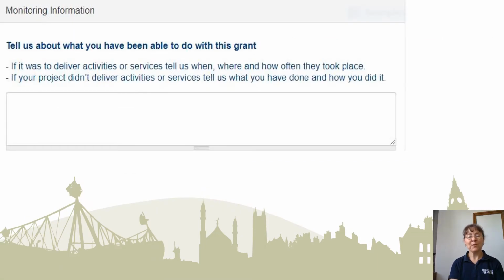Now to the monitoring form. When you answer the first question, you just need to outline what you did with the money. It's here that we check if you've done what you said you'd do on your application form. So for example, if you asked for money to purchase a laptop and software to enable you to reach people struggling with their mental health during lockdown, then you need to tell us about how many online sessions you had and what kind of things you did. In other words, don't just tell us you purchased the equipment.